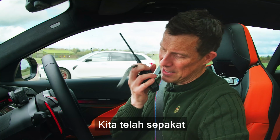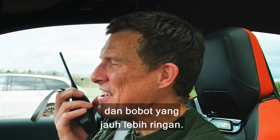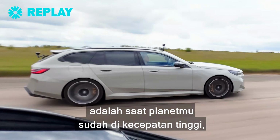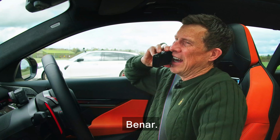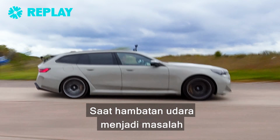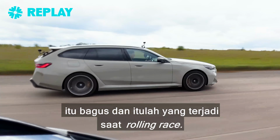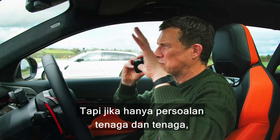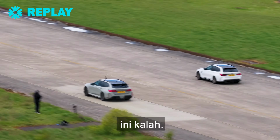We have established that you're better off having less power and significantly less weight. Yeah, I think the problem you have is when your planet gets up to its speed, then it's going to be fast, but you have to get it up to that speed first. It is that. Once drag becomes an issue and the added weight is a benefit, like a cannonball through the air, it's good. And that's what happened in the rolling races. But when it's all about just absolute power to weight, this is running a deficit.